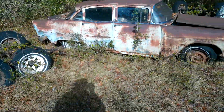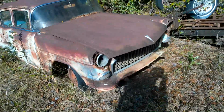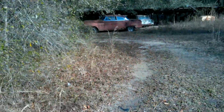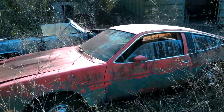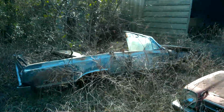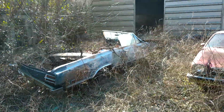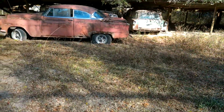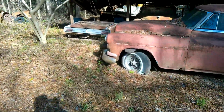He's got axles. We'll head down this way. You got a 55 Chevy. You've got a Monza from the 1970s next to, I don't even know what that was. It was a convertible something. And then you've got, what do we have over here?